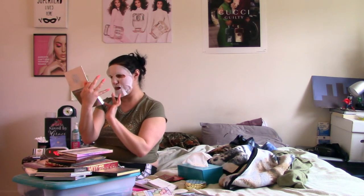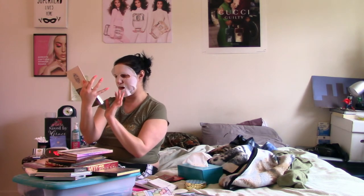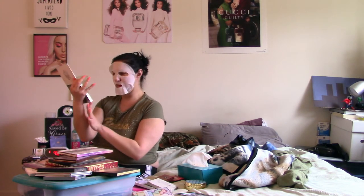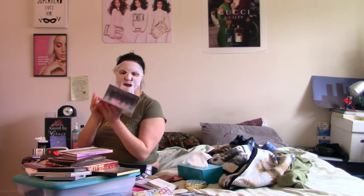I haven't worn this in a while, but it's so pretty. Isn't this pretty? You could do so many different looks with it. And it's a lot of fun. You get a little bit of this, a little bit of that. They're very pretty colors. You could do something basic, or you can go all out with the shimmers. It's whatever you want to do, but it's very fun to play with. I like this one a lot.